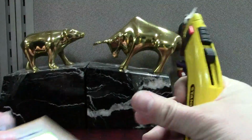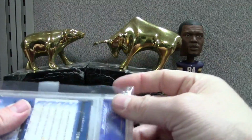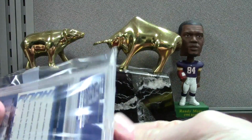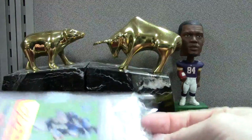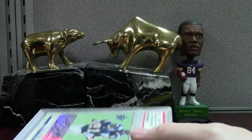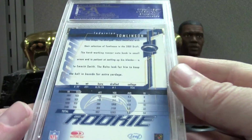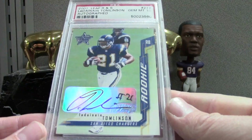Here's a really cool one. Oh, my nail bent back. So we got the Rookies and Stars. Now this one got a PSA 10, and something I've noticed on this set with PSA 10s is, if I can get it open, they're still chipping on the back of the 10s. Let's check this one out. Oh no, this one's flawless. Sorry for the language. I was a little surprised.